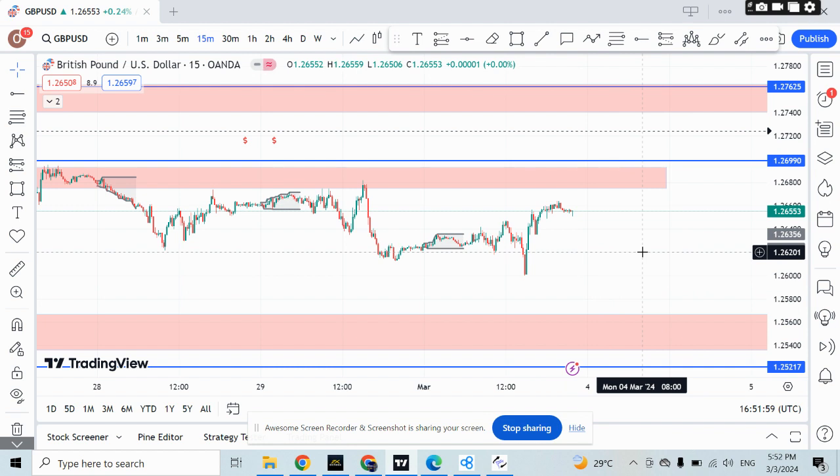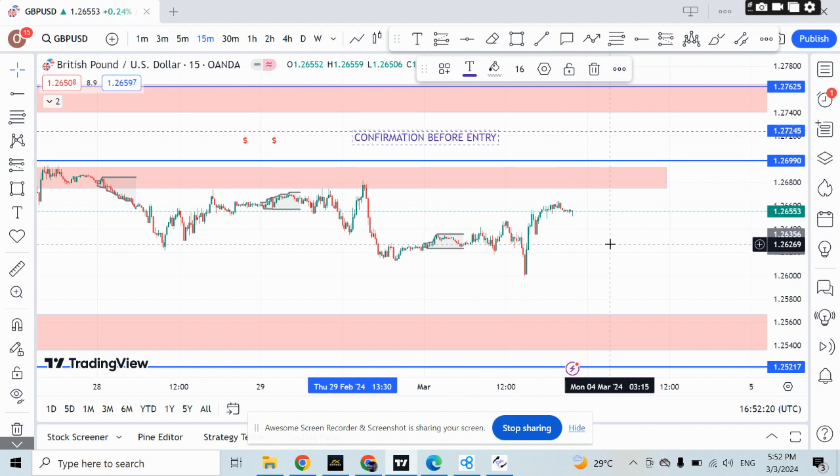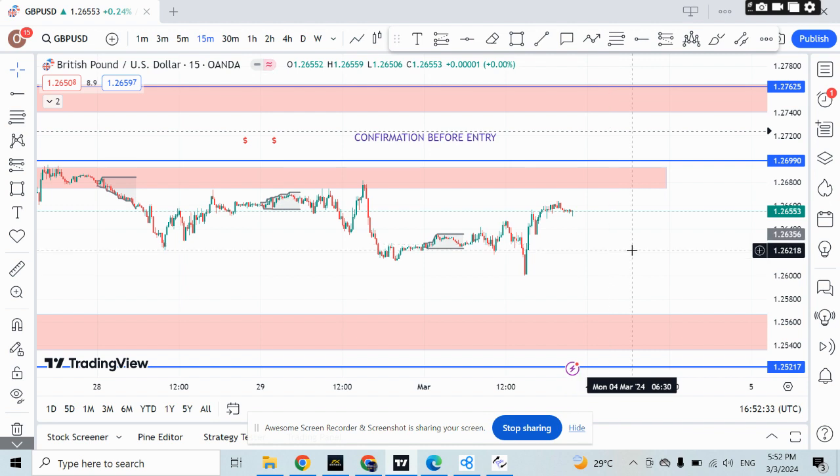But if we should have otherwise, then definitely what I want to see is a confirmation before entry. Very, very much important. If you could see a change of character in whatever direction, then look and see if you get to see a fair value gap also from that zone. It's going to give you a high probability trade. So this is actually what I'm looking forward to this week on GU. I'm looking for selling opportunities.